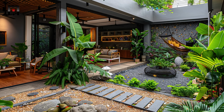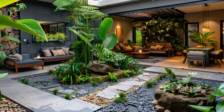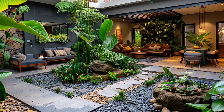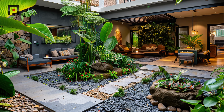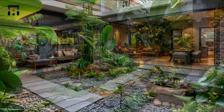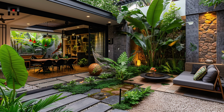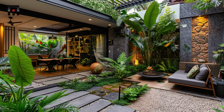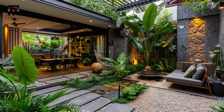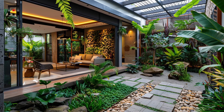Follow the trail as it guides you past burbling stone fountains and under the shade of swaying palm fronds. Pockets of soft lounge seating and intimate nooks beckon you to slow down, relax, and simply soak in the sights, sounds, and scents of your very own indoor tropical escape.